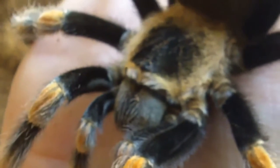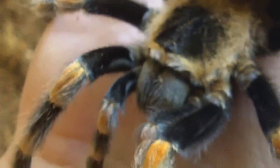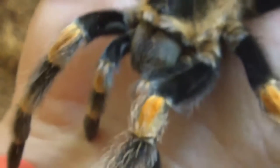And you can see how lovely she is. She is just absolutely a sweetheart. Very remarkable, beautiful, beautiful girl. I got her, she was my second T actually. Got her for $120 from the pet store. I was really lucky. Her name is Emma.